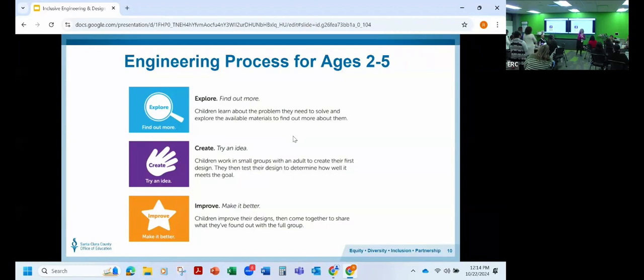We are engineers. We can solve problems because we are engineers. First, we explore. Then we create. Improve to make it better. Engineers are great. Well done, engineers.